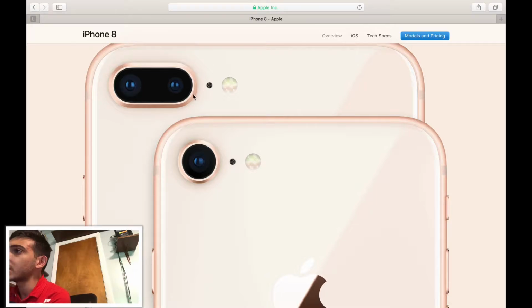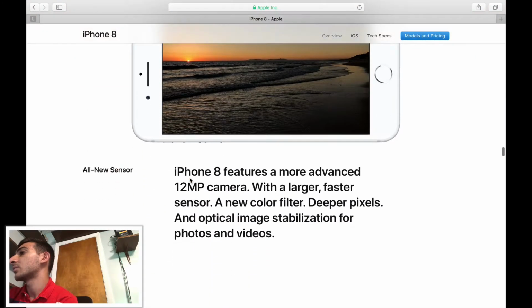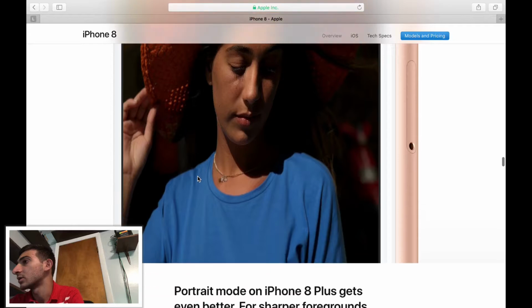Cameras. Now, yes, they do look the same, but internally they are different to make it better. It has better sensors, better color filters. And yeah, obviously I'm reading from this, but I'm trying to translate it so you can understand. Basically, the better cameras help with taking better photos, because I know most of you have Instagram, Snapchat, and you're trying to take a picture. Well, now it's better on the iPhone 8, 8 Plus, and yes, also the iPhone 10.